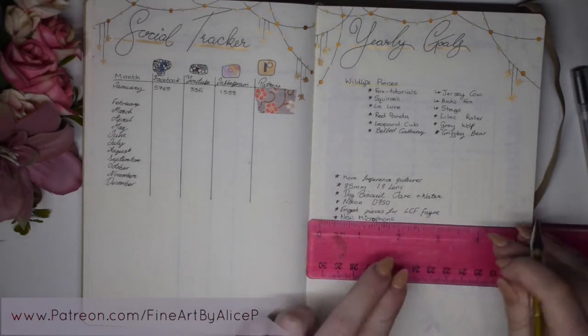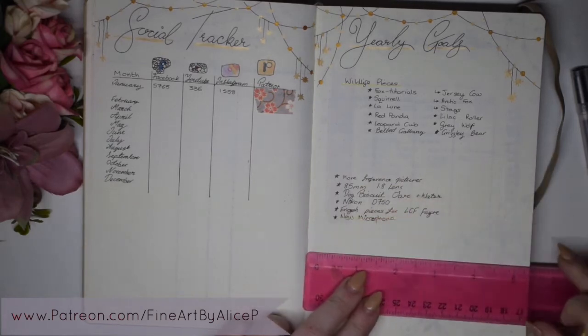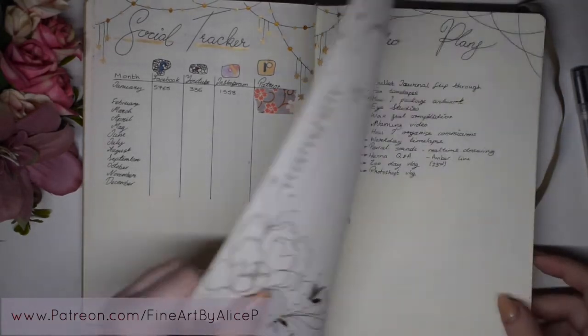So when I achieve something on the list, I just get my gold pen and cross it out, which I can do now that my new mic is here. So I just put a little cross for it.